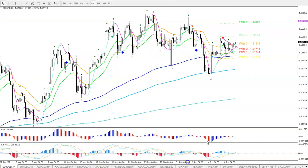All in all, of course, if it breaks through these long-term moving averages, then we are probably going to start the bearish swing down in that case.